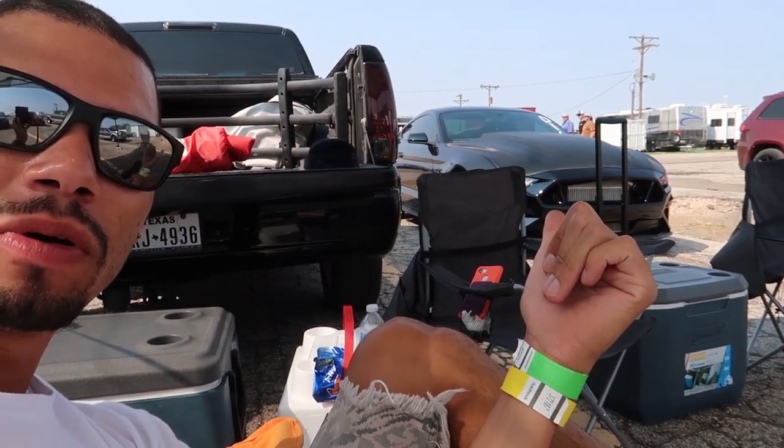Like my boy's Evo here, my boy's twin turbo Mustang here. There's a 1,000 horsepower C7 ZR1 and all types of other stuff. So definitely not gonna make it to the end, but it's gonna be fun for sure. Probably be going all hours of the night. It's gonna be a late night.